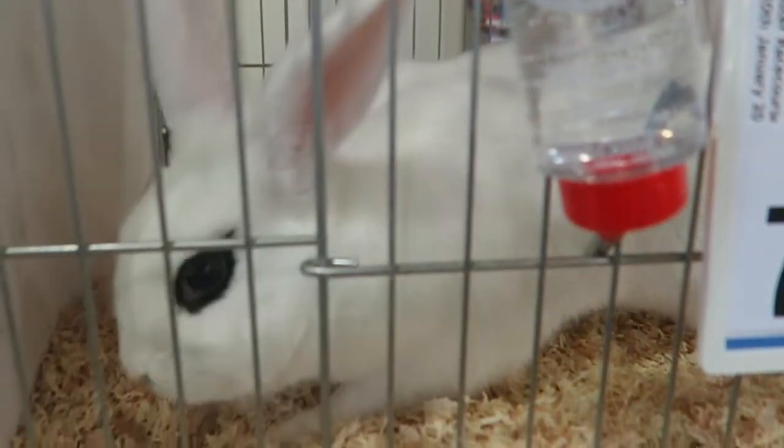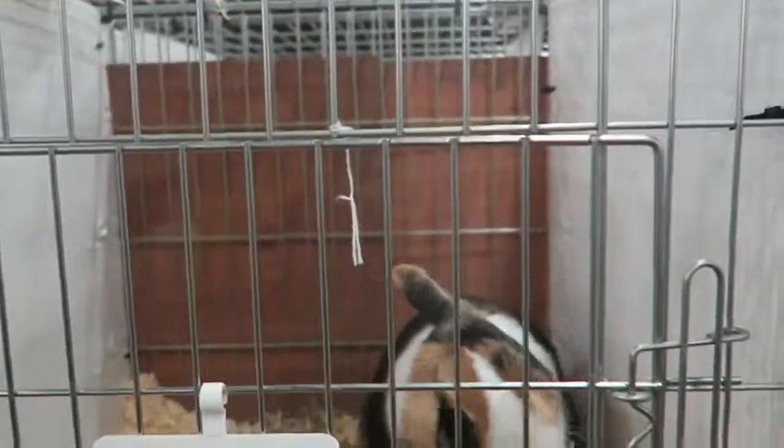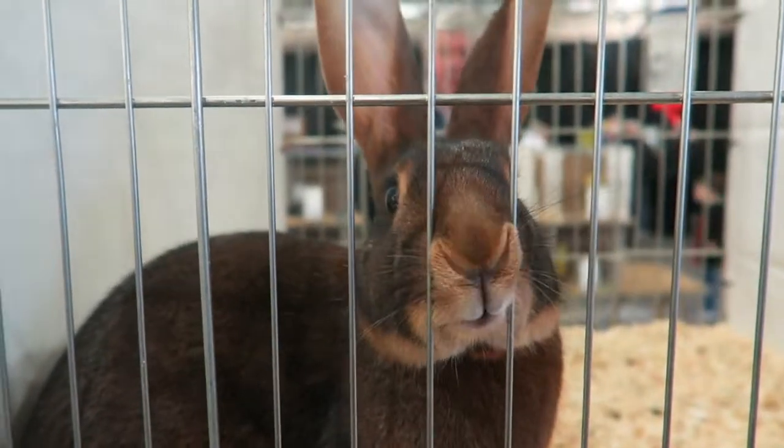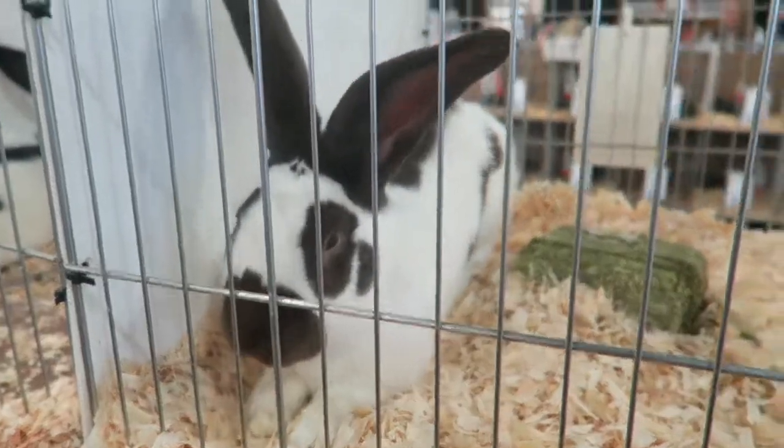Here we have a hot dog. This is a red rabbit. This is one of the really rare rabbits as well. It's red, so hello. This one is a harlequin, so let's go make sure the color. That's a Belgian hair.